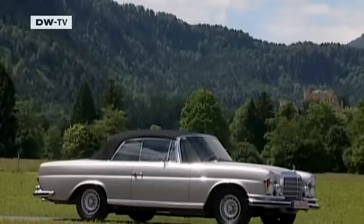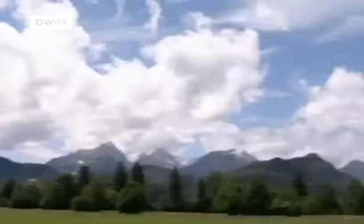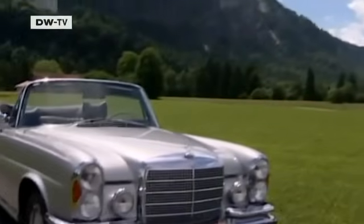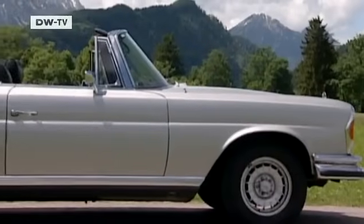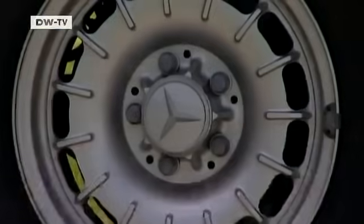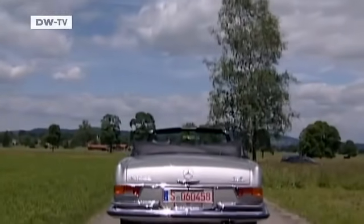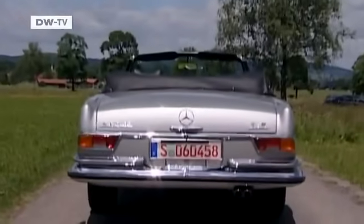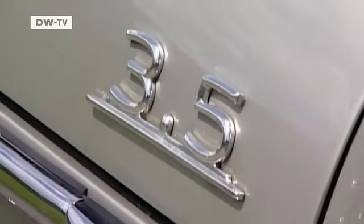The fabric roof must still be folded away by hand. Most American convertibles of the period already had electric convertible roofs. But it doesn't matter. The Mercedes' timeless contours radiate pure class, accented with generous portions of chrome.